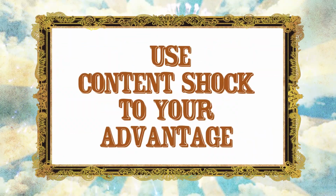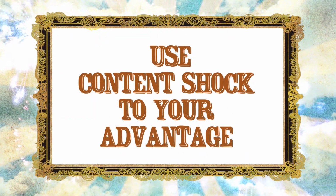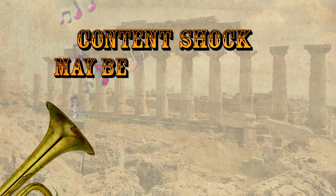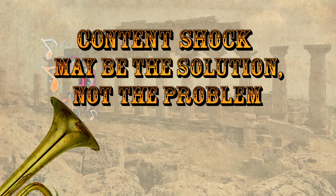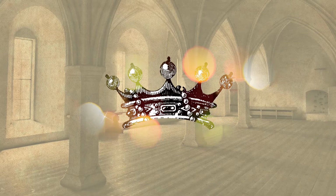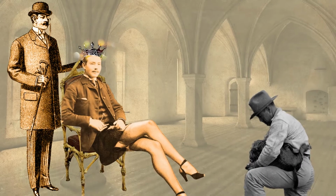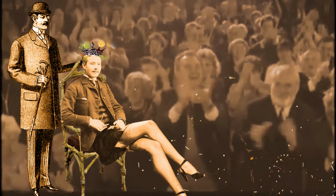Hack number 4. Use content shock to your advantage. Want to hear something shocking? Content shock may be the solution, not the problem. This is particularly true for brands and creators who are already leading authorities in their preferred content markets. If you are already dominating your space, then you should do everything in your power to shock out the competition.